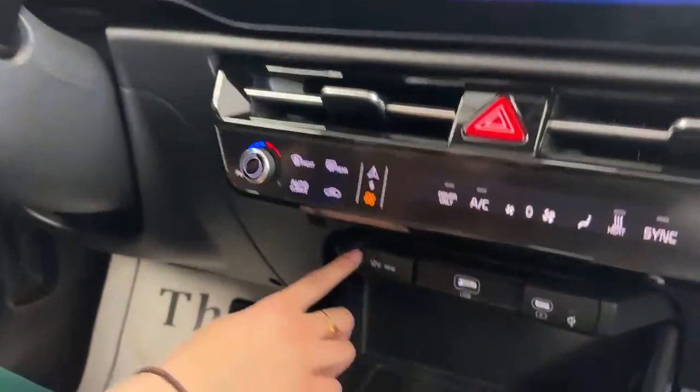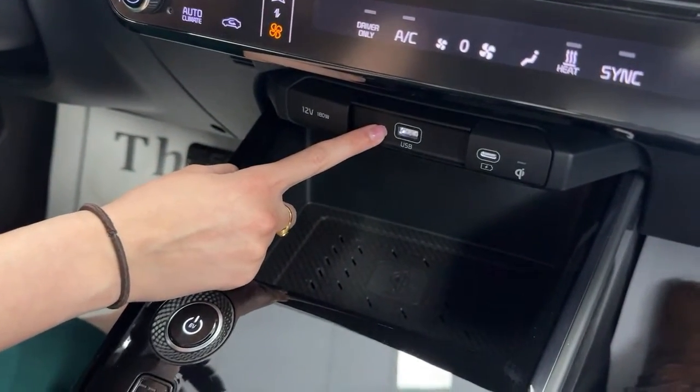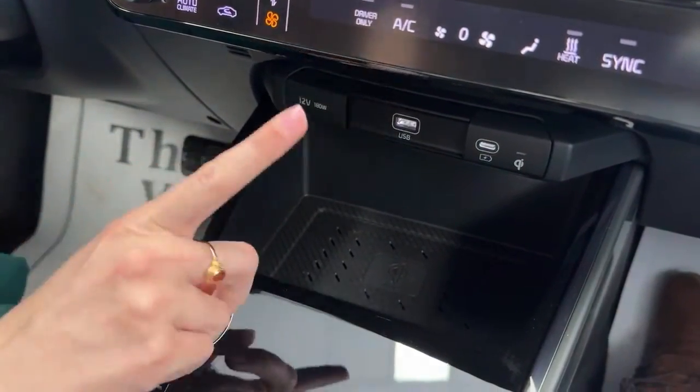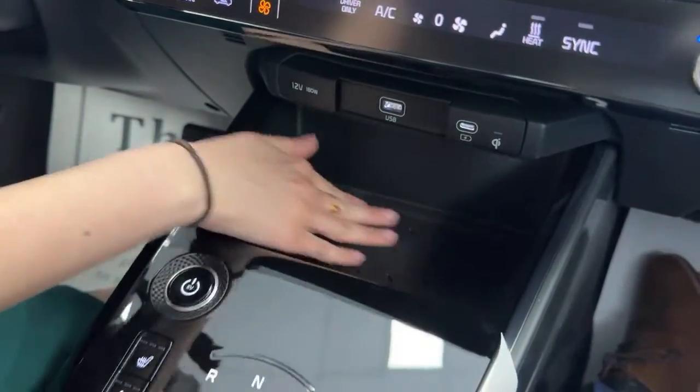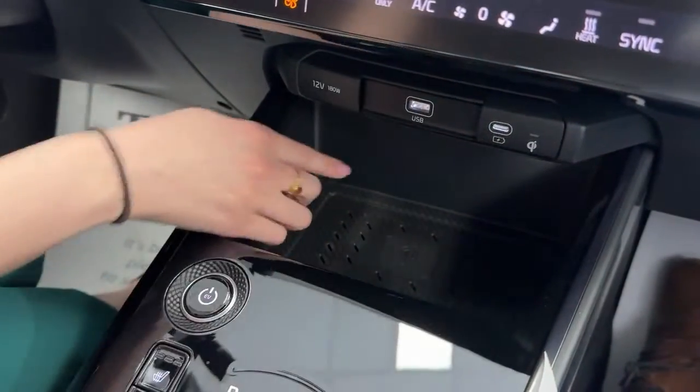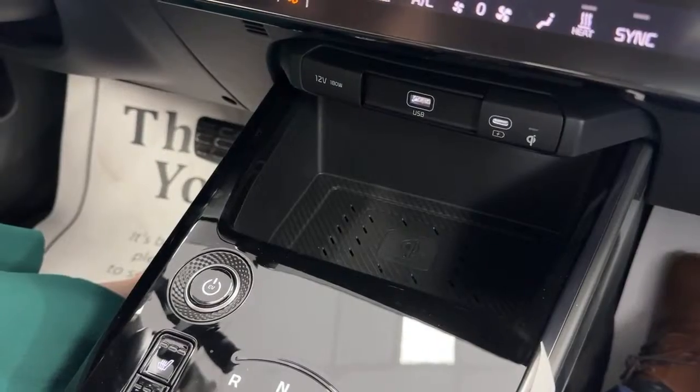All right, over here we have a 12 volts for charging, a USB for Apple CarPlay and Android Auto. It is wired in this vehicle, but trust me, wired is much better connection. And then we have USB-C and a wireless phone charger on this pad here. You'll notice there are some slits in there, and that's for ventilation so your phone doesn't overheat.